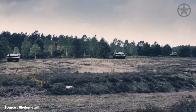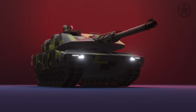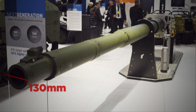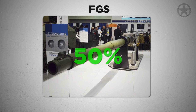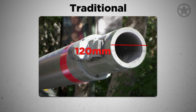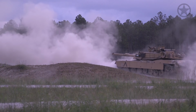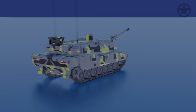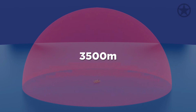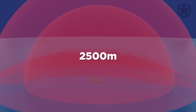There are a few reasons why the FGS is so groundbreaking. First of all, its huge caliber is something of a novelty on European battlefields. Sporting a 130mm main gun, the FGS has about 50% greater muzzle velocity than traditional 120mm smooth-bore systems. Muzzle velocity is how fast a bullet is moving when it first leaves the end of a gun. With this increased muzzle velocity, the FGS has an expected max range of about 3,500 meters. And while that might not sound like a lot, it's about 1,000 meters longer than the standard 120mm gun range.